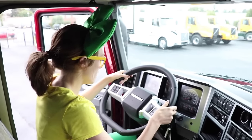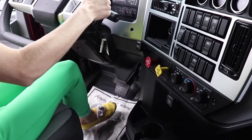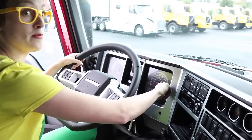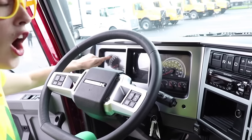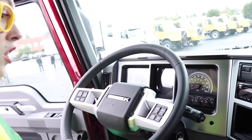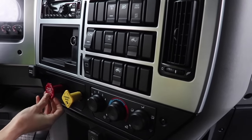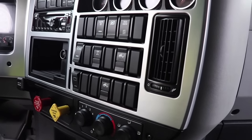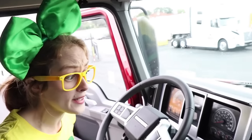Whoa, we have the steering wheel, the gas pedal, and the brake pedal for the air brakes. We have the speedometer right here. Wow, this is for the RPMs. Look at all of this. Ooh, a parking brake. A trailer air supply. Whoa! Look at all these buttons.